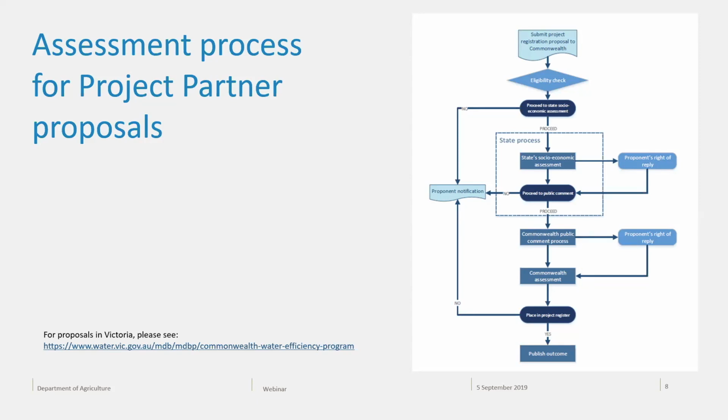Thanks for asking that, David, because this is a really important point. The process for registering a project in Victoria is a little different. If someone in Victoria has a project over $1 million that they want to manage themselves, then they need to submit their proposal directly to the Victorian Government. The state government will manage the socio-economic assessment and the public consultation phase for proposals in Victoria. Once the proposal has been through the public consultation phase in Victoria, if no further changes are required, Victoria will pass the proposal to the Commonwealth for registration.